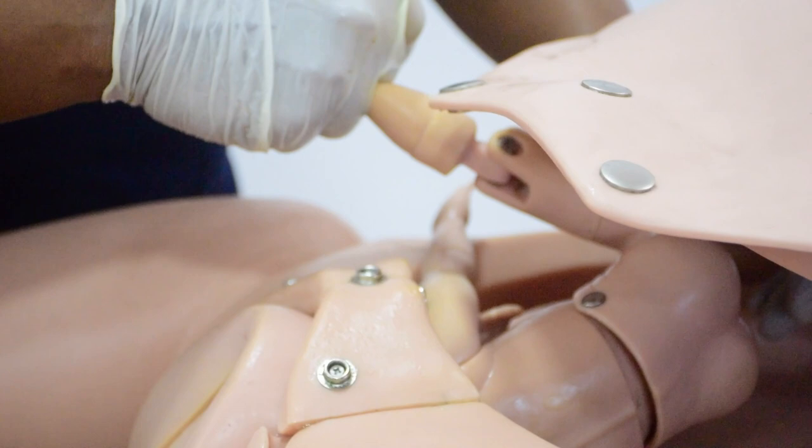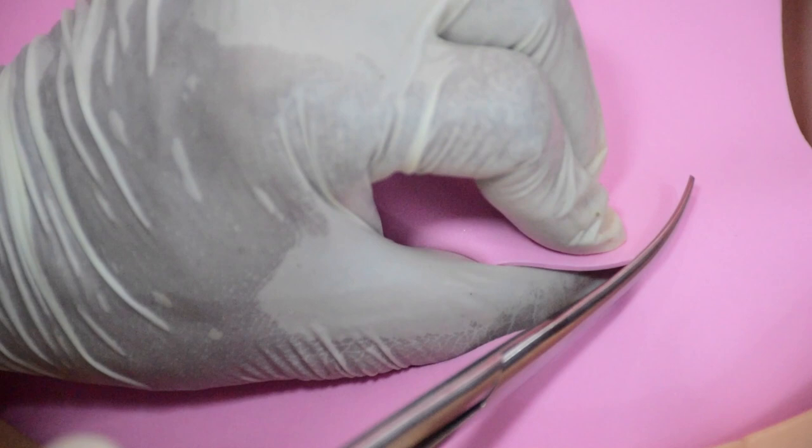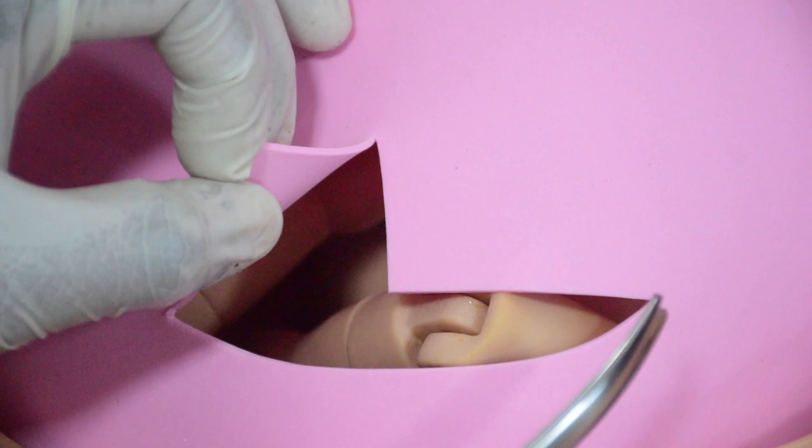If there is a need to extend the uterine incision, a J-shaped incision is preferred over a T-shaped incision, because it heals better and carries a lesser risk of uterine rupture in a subsequent trial of labor after caesarean.